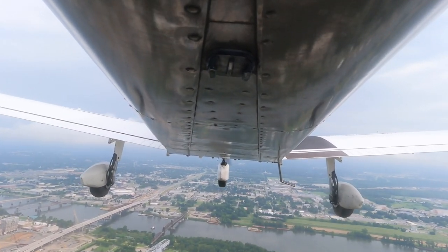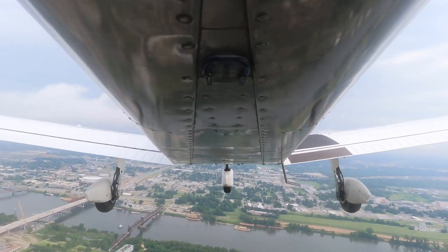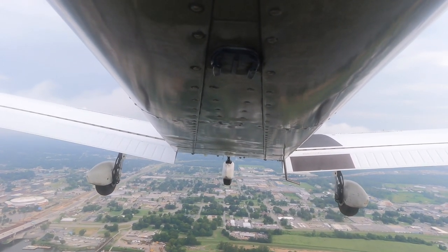Okay. All right, so we're reading the numbers. Yep, go ahead and lower all the flaps. So we get below that little layer there. All the flaps are coming in. The white arc. Drive it out a little ways here.